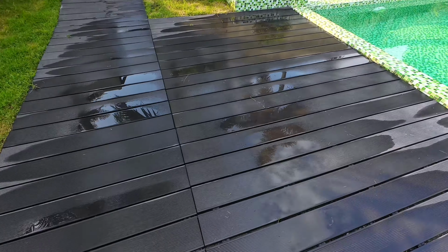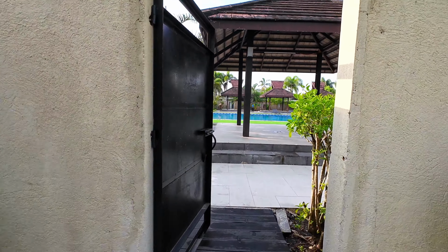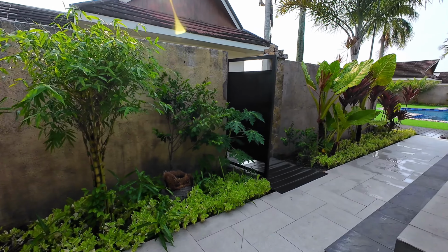You can see it's been raining. So the rain just stopped briefly. I hope that it's gonna be gone for a long while. Stephanie's coming already. So there's another room, another villa here.